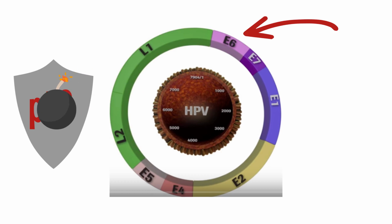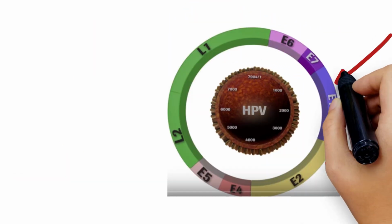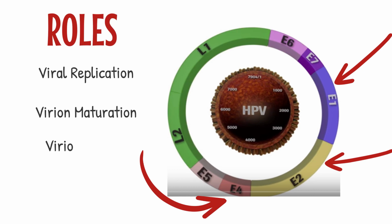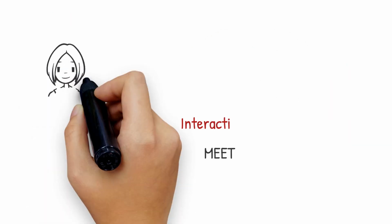This disrupts the normal function of P53 and allows cell proliferation to continue unchecked, without the ability to induce the apoptotic pathways in abnormal cells. The E2, E1 and E4 gene products play a role in viral replication, virion maturation and release, which can result in the progression of cervical cancer.